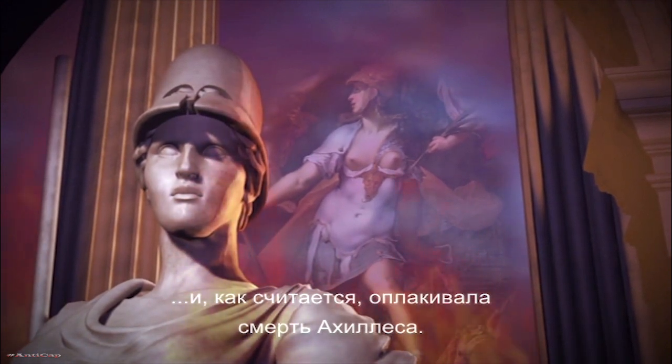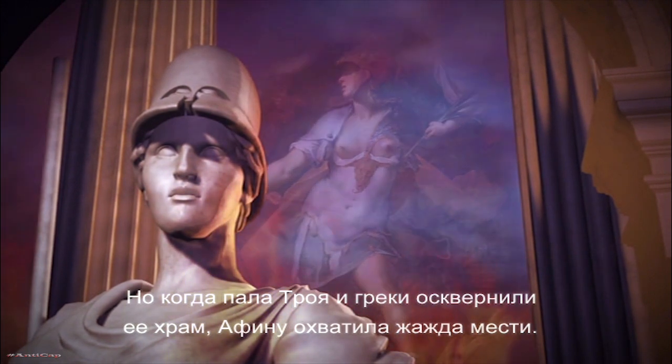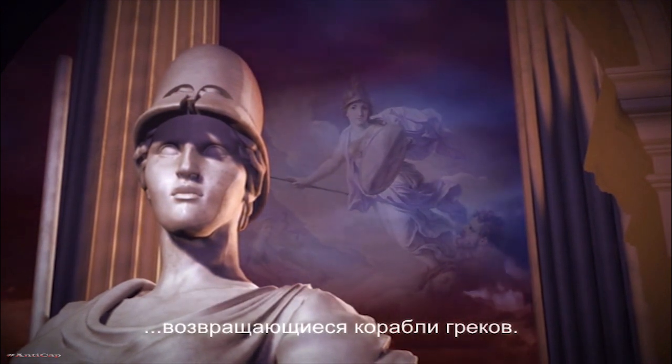of Achilles. But when Troy fell and the Greeks defiled her temple there, Athena sought revenge. She had Poseidon unleash a storm that wreaked havoc on the returning Greek ships.